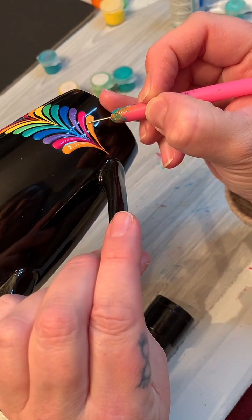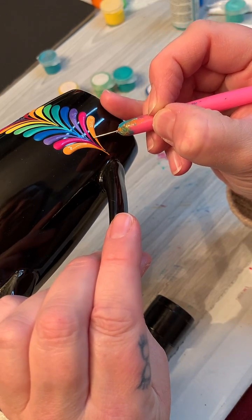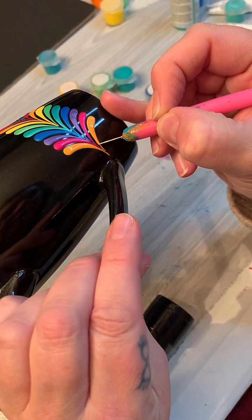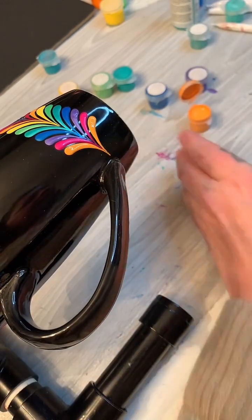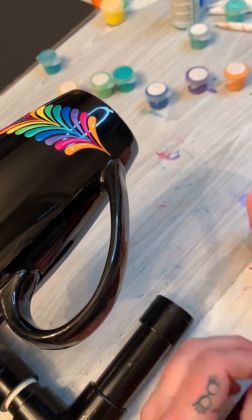My hand moved. There we go. That was a crapshoot on whether that was going to work or not.